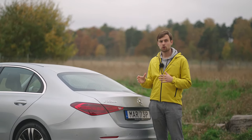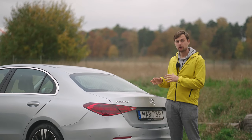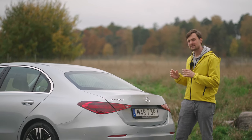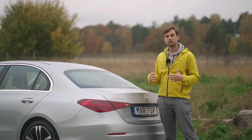The new C-Class has grown in its proportions compared to the old C-Class. It looks smarter, but not as sophisticated perhaps. And at least in Sweden, I think that the CLA has intruded a bit on the C-Class brand and exterior.